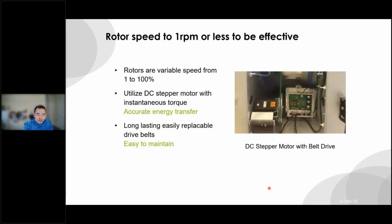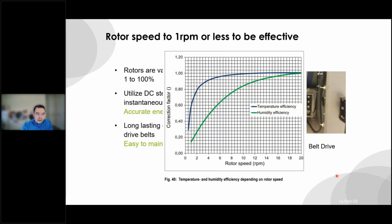The hardware is obviously required to realize this control strategy and defrost control. So basically, you need the rotor to be able to change speed. But the bottom line is you want to be able to slow down the rotor as low as possible. The chart here is the theory behind this defrost control strategy. There are two curves: the one on top is the sensible curve, and the one on the bottom is the humidity curve.